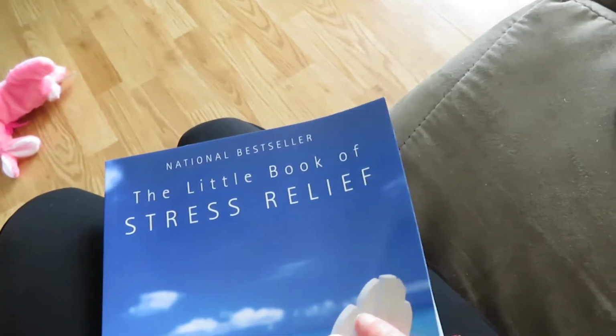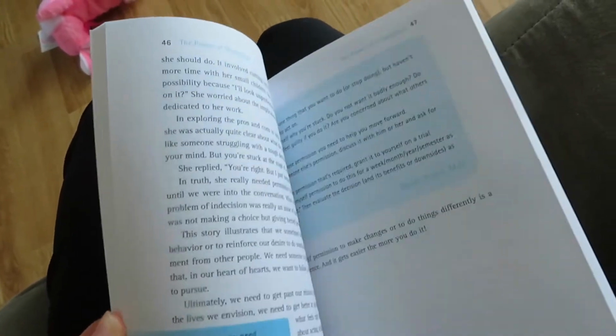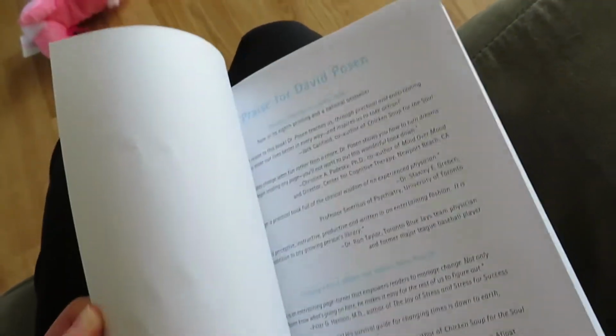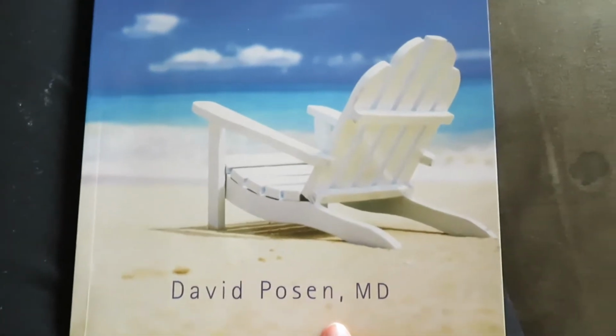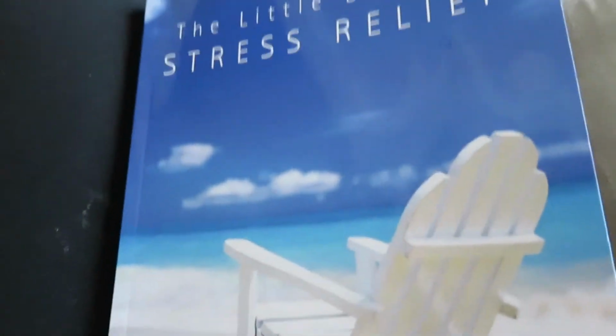It pretty much just goes through what stress is and how to handle stress. So I definitely recommend you guys try this out. There might be an ebook on it, but you can check that out. The book is The Little Book of Stress Relief by David Posen, MD. So check that out. Been loving this book.